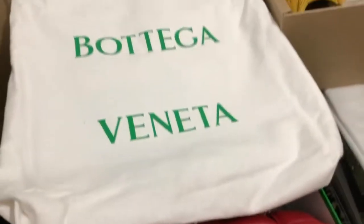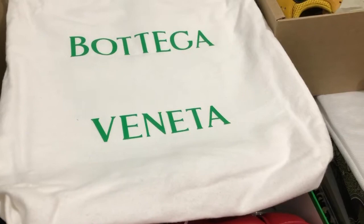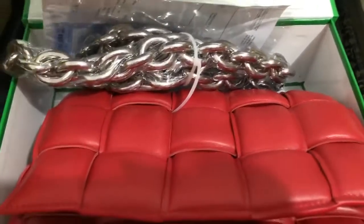And today let me show you guys the Bottega Veneta. You can see the bag. Look, we can check it. You can see this. That's the bag. You can see, it's so soft. Okay. And look, we can check the bag.